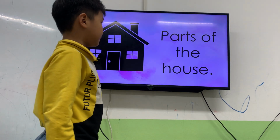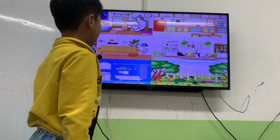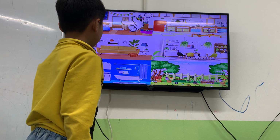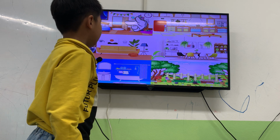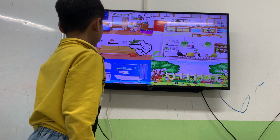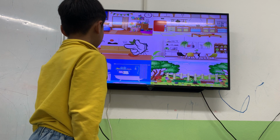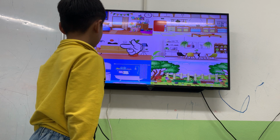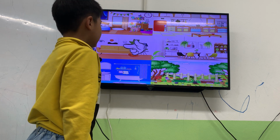Good job. Now, first tell me part of the house. Now, tell me what is this room, Spiderman? This is a bedroom. This is a bathroom. Next. What is this room? This room we have TV here. We can watch the TV in the living room. Say living room. Living room.